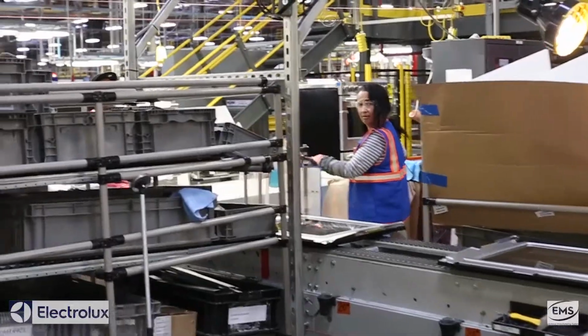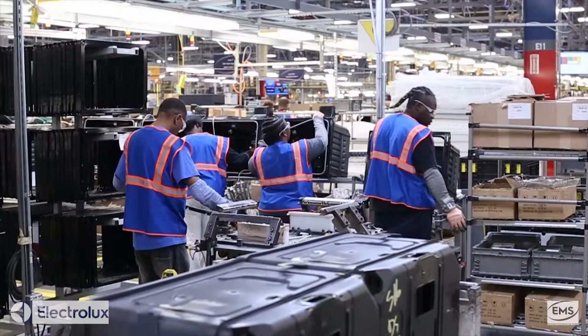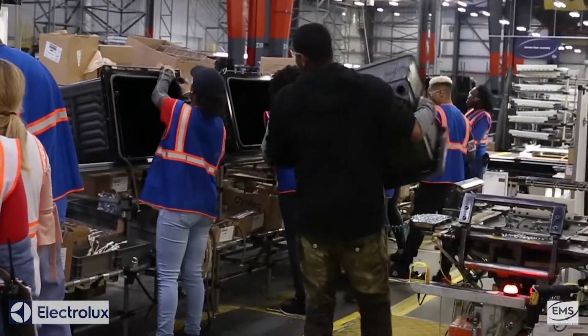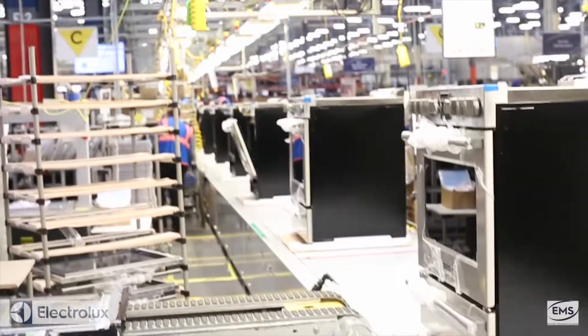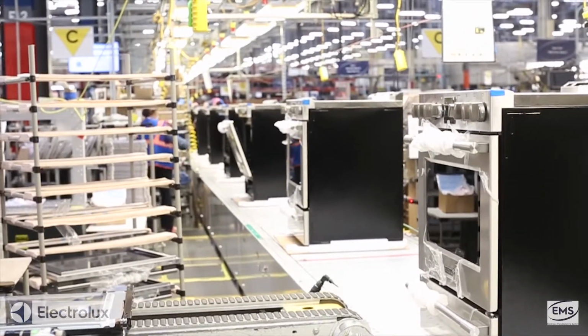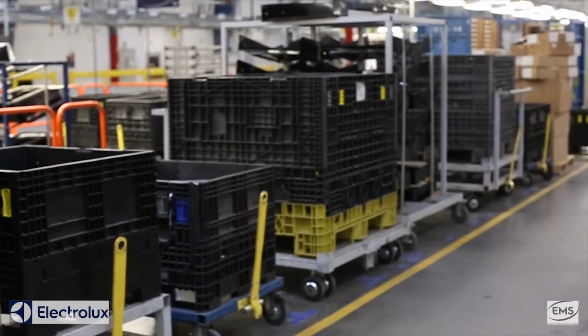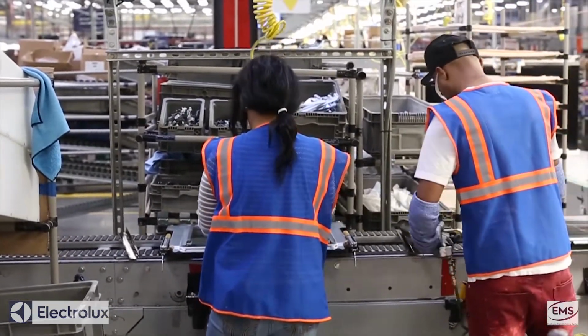This line now has the capacity to run close to 200 units a day, with the advantage of going from electric to gas or vice versa, according to our customer demand. All workstations were designed to produce both families and still work within the takt. Material flow was definitely an issue, however, with areas designed to receive specific parts, we are able to manage changeovers with no downtime.